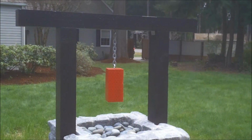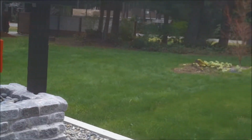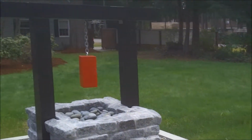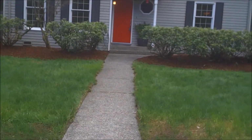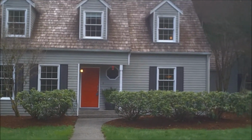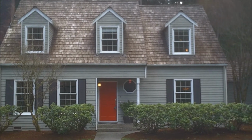I'll take you on a little tour of this new property that I've just put on the market. It's really quite interesting, attractive, just a little piece of detail that the owner did. Built this, it looks like a well, but it's not. Here's the entry. I'll step back a bit. Can't quite see it from this distance, but it is a Cape Cod, very traditional.